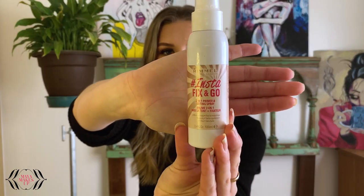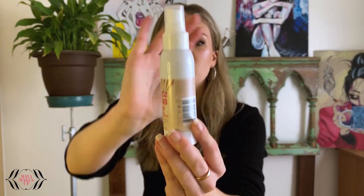Next up is the Rimmel London Insta Fix and Go 2-in-1 Primer Setting Spray. Now I use this as both a primer and a setting spray. The scent is very neutral, so it's not too overpowering.